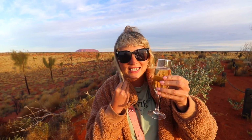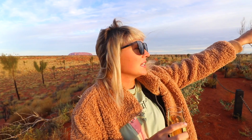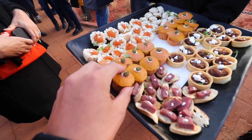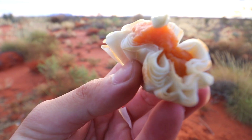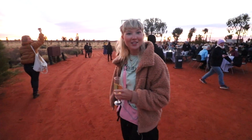Cheers. How nice is this? Oh my god, I feel extra fancy. We're on top of a sand dune. We've got Uluru behind me, and we also have the sunset setting over Kata Juta. This spot is amazing. And I just spotted canapes. Canapes and sparkling wine. This is way too fancy. Thank you. Canapes came out. Sweet potato, and we've even got a crocodile canape. Not bad. Time for dinner.